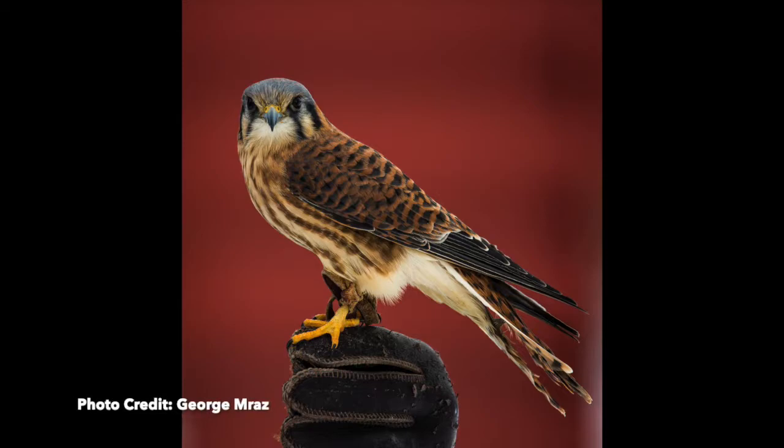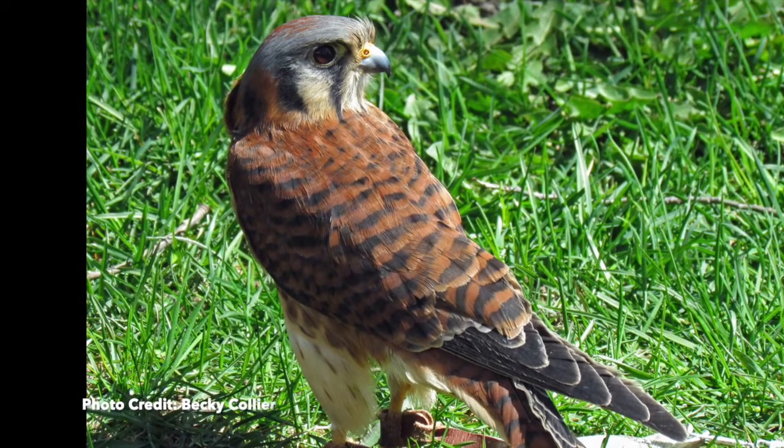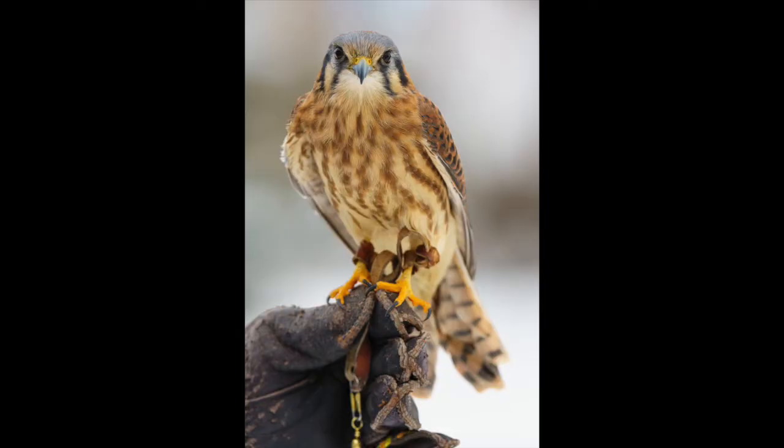Beatrix is our female American Kestrel. She began her life working as a falconry bird over in Idaho and came to be an education ambassador at TRC due to a wing droop she developed while working as a falconry bird. This species is commonly used for many beginner falconers.